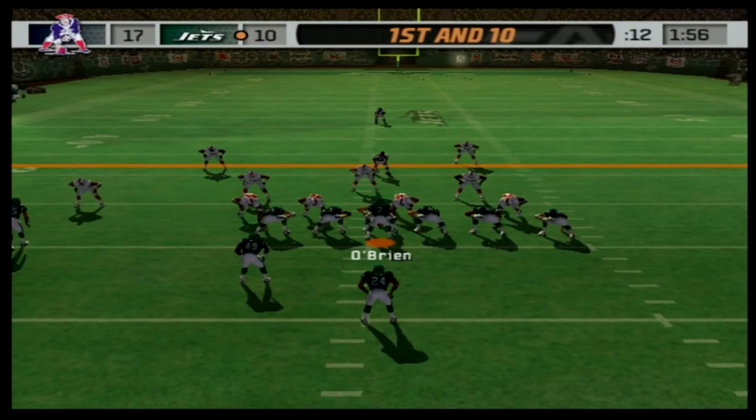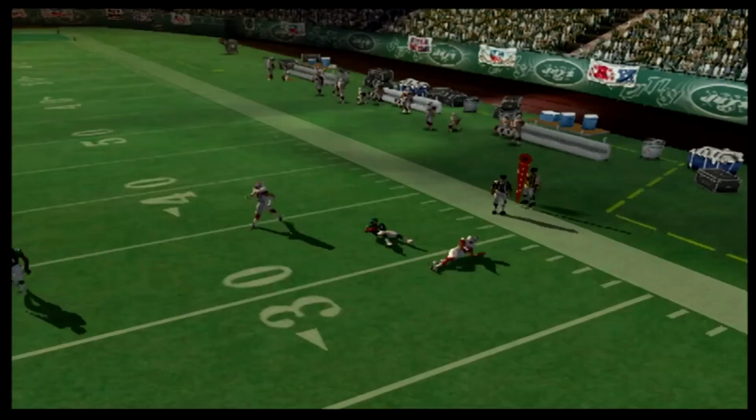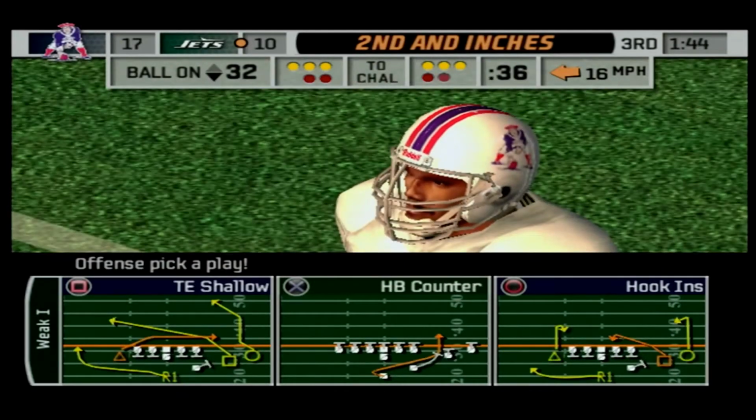New England comes out in a 4-3. They'll pass on first down. Throwing. Short swing pass to the running back. Off and running. Ooh, that one will leave a mark. I like the quick decision by the quarterback. The defense didn't have time to react. Picked up 9 on the play.